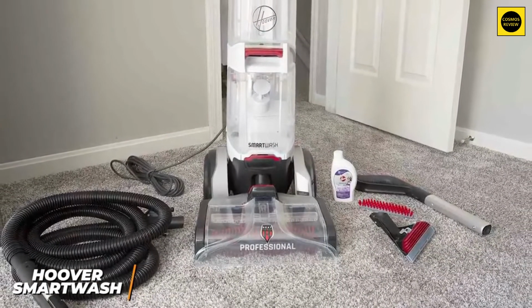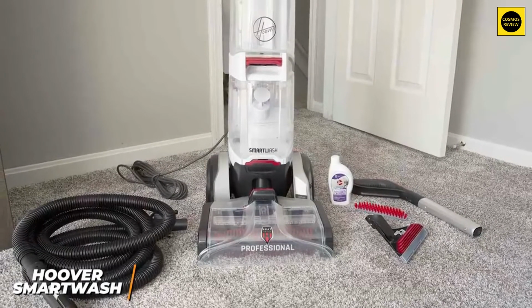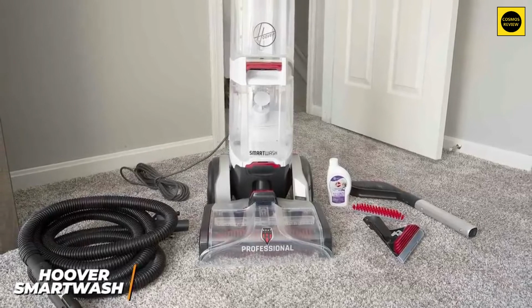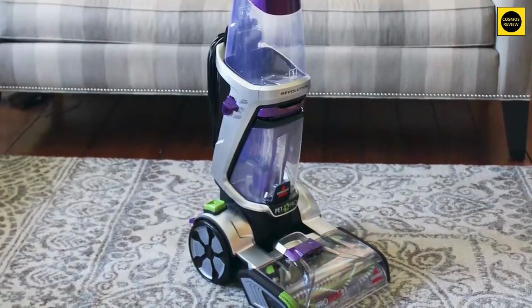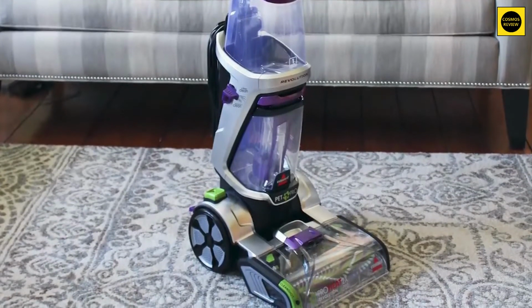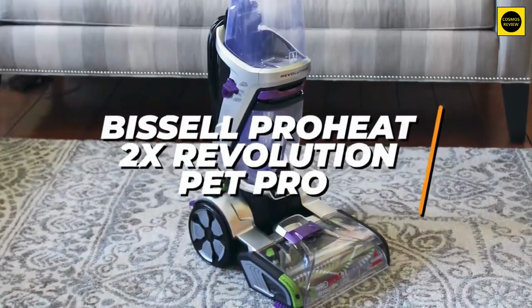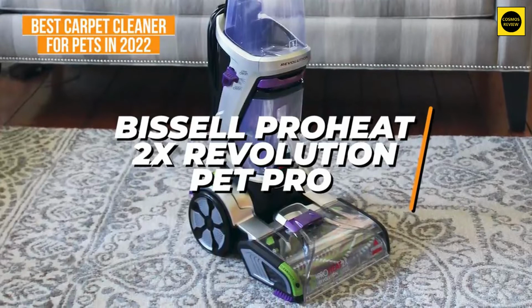I would recommend this if you're looking for a carpet cleaner that can handle larger jobs, offers excellent versatility, and can fit underneath most obstacles. Now for anyone who wants a carpet cleaner with excellent cleaning performance around the house, impressive build quality, and a high-capacity water tank for larger jobs, the BISSELL ProHeat 2X Revolution Pet Pro is my choice as the best carpet cleaner for pets in 2022.